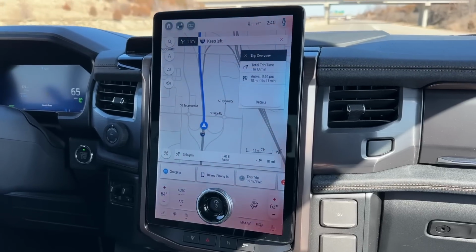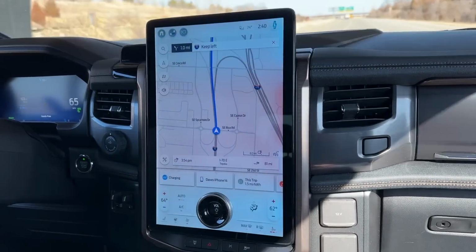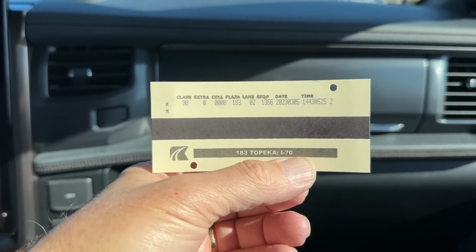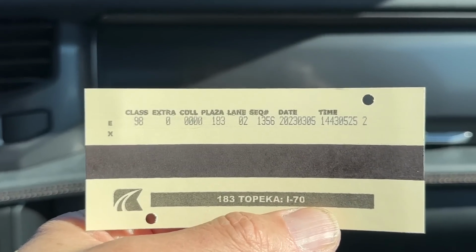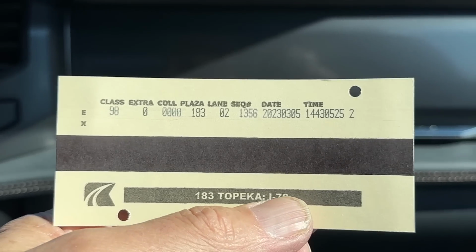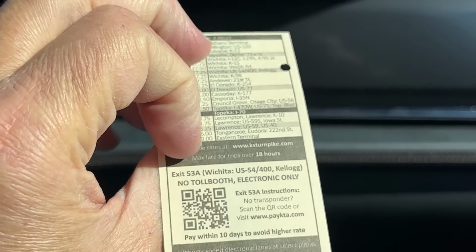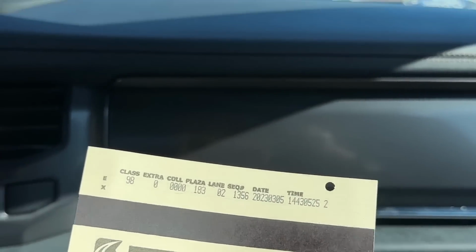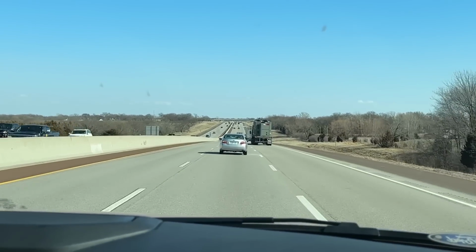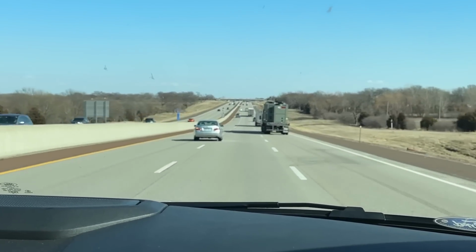In 1 mile, keep left to I-70. There you go. We are on the Kansas Turnpike. Yeah, check it out. And we got on back there in Topeka, and we get to pay up when we arrive where we get off. I'm not sure where that is, but the road is nice for sure. We're going to get off in Lawrence, Kansas, and then head south.